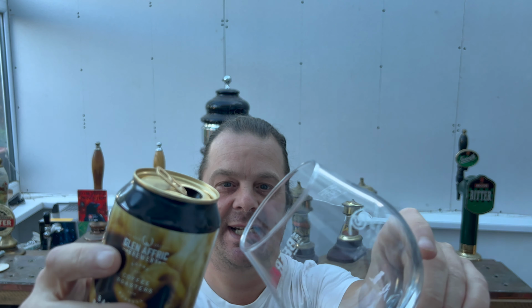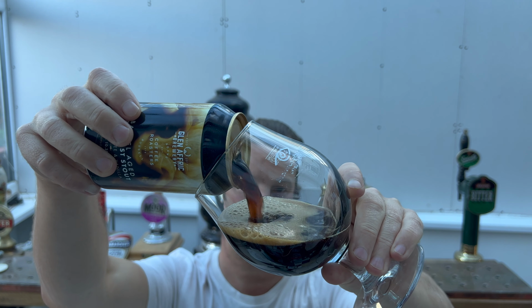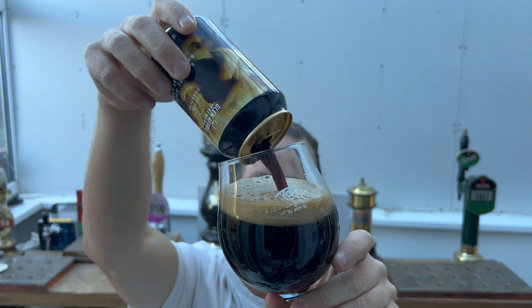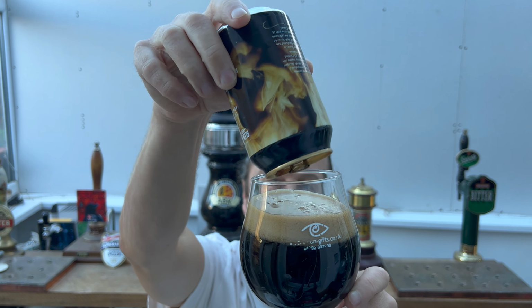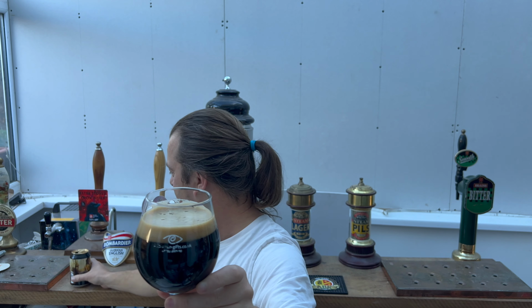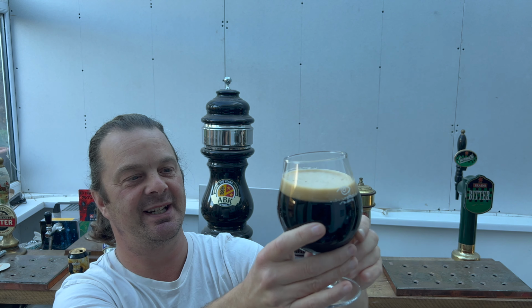Right, let's get the beer out into a glass, see what we get. Nice bit of smoke on a can opening. Beer in the glass. Oh, wow. Wow, wow, we are going to be in for a treat here today.